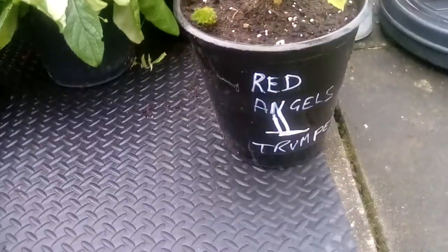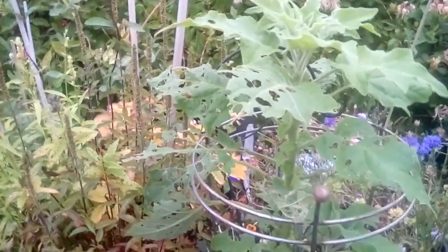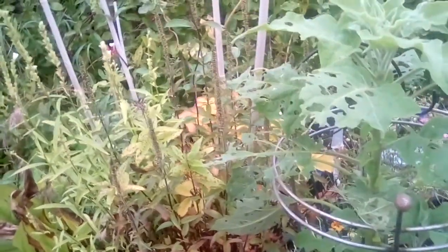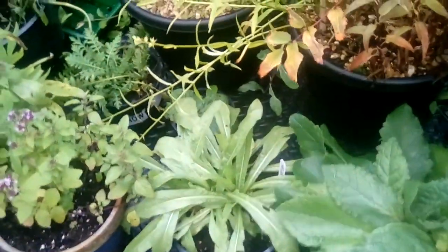And this is called Red Angel's Trumpet. It's a shrub, so that'll be going into the polytunnel. But I've got a few of them I grew for seed. Well, you can see the slugs. I've had slug pellets down, and you name it, I've tried it, and it's not deterring them. And I've got a few things. These are a lot of stuff that's going into the garden.